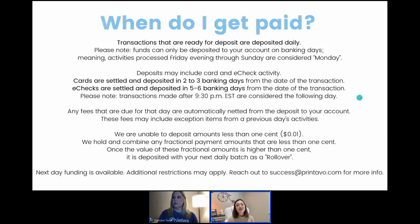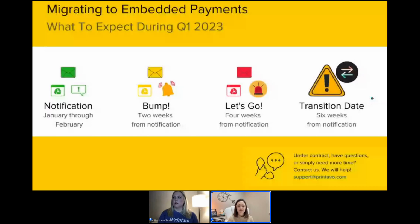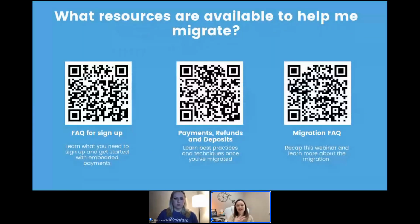Yeah, great question. So yes, our default is what's called a flat rate pricing model. This is standard in the industry, especially for software companies like ourselves. What that means is that regardless of what kind of card you process, you are charged the same flat rate and a per item fee that goes along with that. Those are then netted from your deposit prior to deposit.